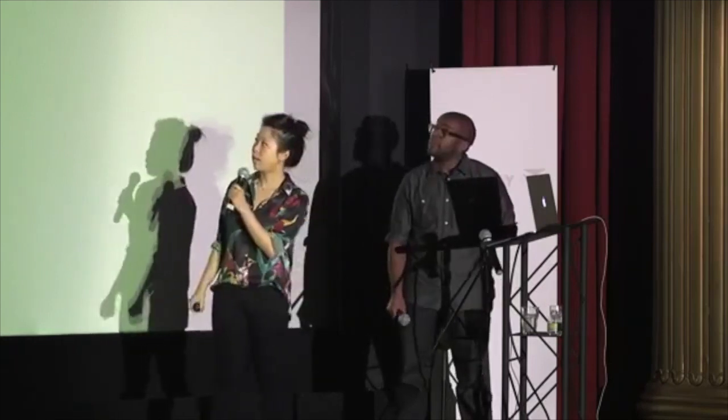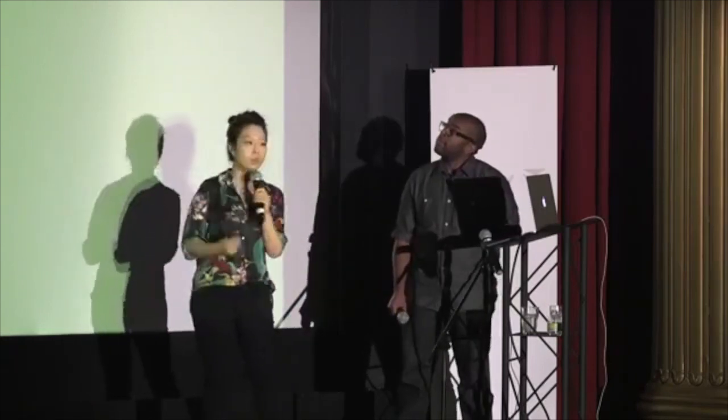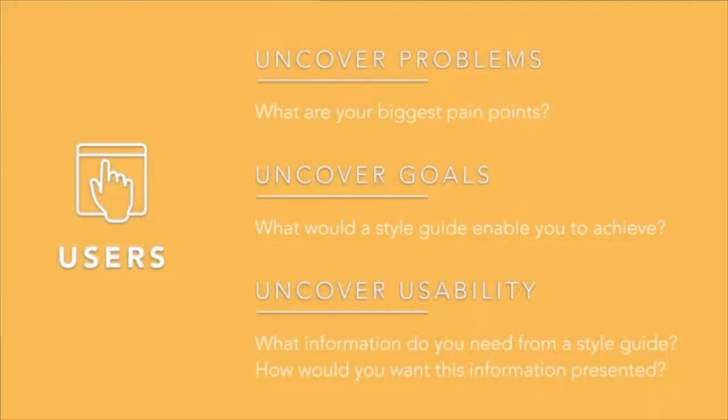And another way to ask this is, what would a style guide enable you to achieve? Third, you want to dig into usability. So what information do you need from a style guide, and how do you want this information presented? The key here is not to focus on the specific questions or the wording of the questions, but to really just do what you need to do to drive at these 3 goals.